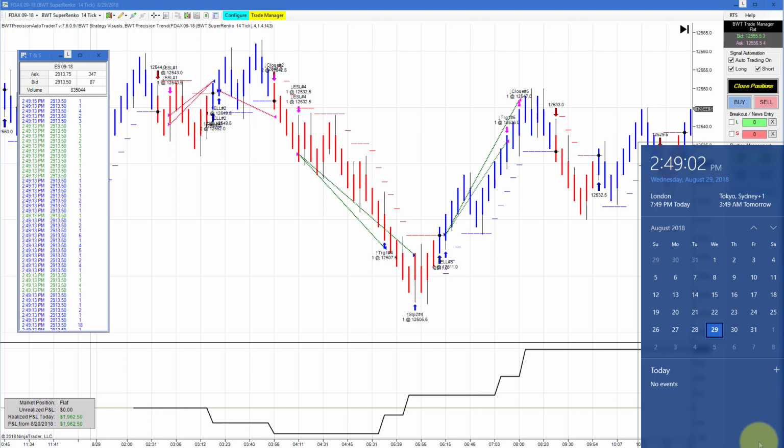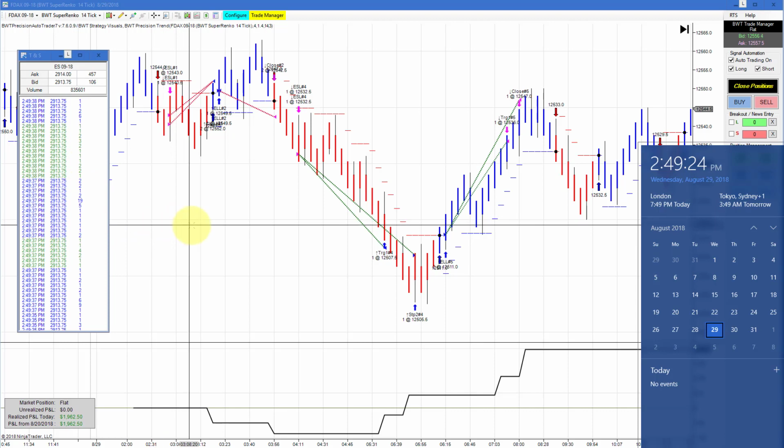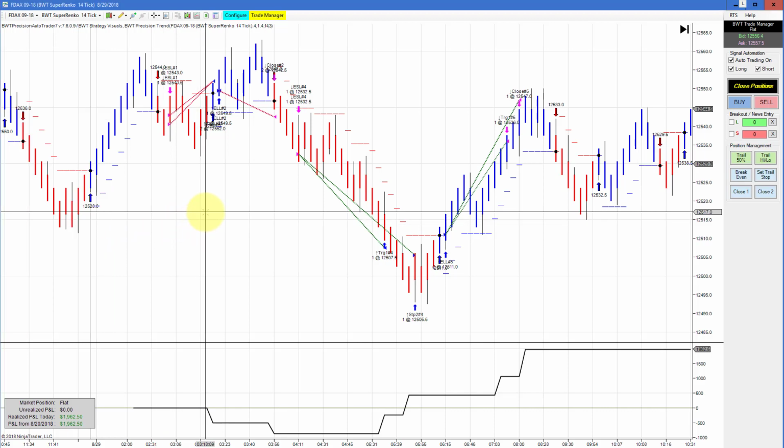Hello everyone, today is Wednesday, August 29th. It's 2:49 p.m., about an hour and 10 minutes before the regular session close. You can see my computer clock here, the date and time, and on my left is the time and sales for the E-mini S&P, which is currently trading at 29.13. So very strong U.S. stock market continuing its trend.